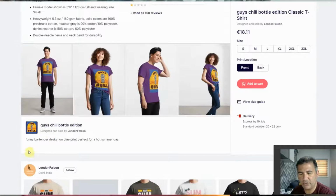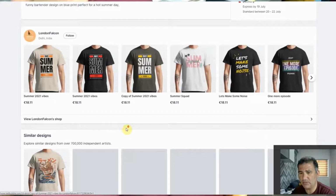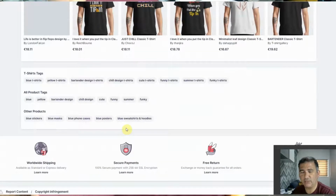All right, in terms of the description, funny bartender design on blue print, perfect for a hot summer day. Okay, I can't really fault too much the description. You have some keywords over there too as well. And if we look at your product tags, okay, we've got 2, 4, 6, 8. Okay, we're a little bit shy in terms of tags.